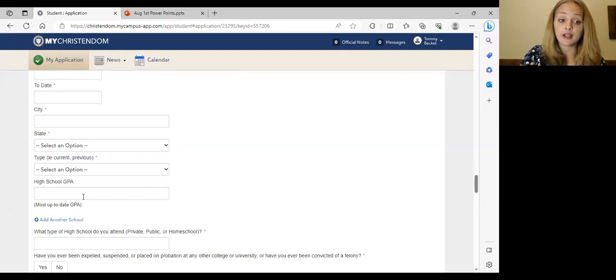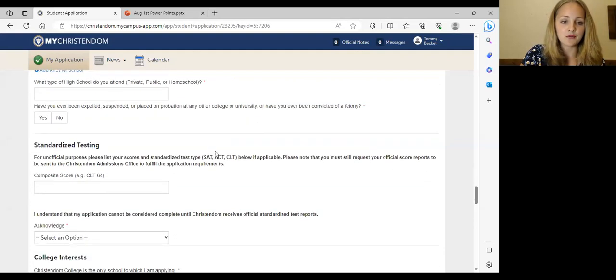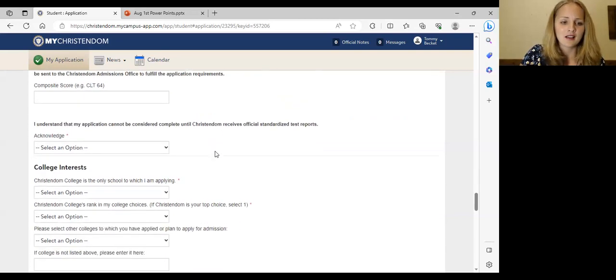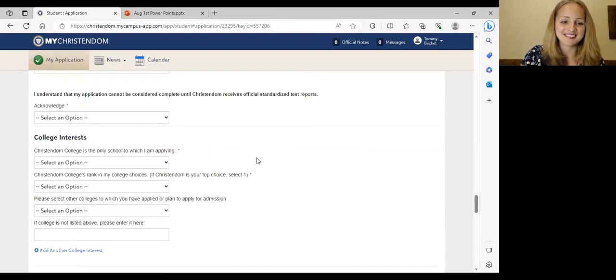GPA, this is not required. It is required on your high school transcript though, but if you don't want to or don't remember what it is, it's not needed to be listed here. Private, public, or homeschool. Standardized testing, okay, again, not a required field. If you've taken a test already and you know your score, that is great, and please tell us whatever your highest score is, but we do still need the official score reports. So it is not one or the other. Please send us those scores. And we're even going to double check that with you right here.